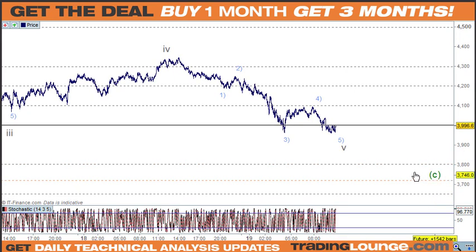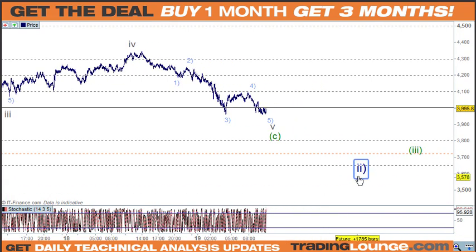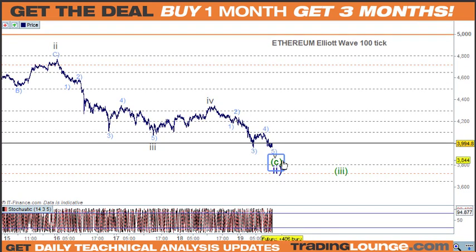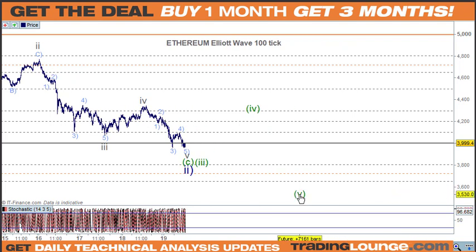Okay, now I know that it hasn't quite reached its 61.8% retracement level, and it could do that. So in that case, this wave C here may also be wave 3 of a higher degree, then having wave 4 here, and then having wave 5 coming lower here. So that's what we need to navigate through.